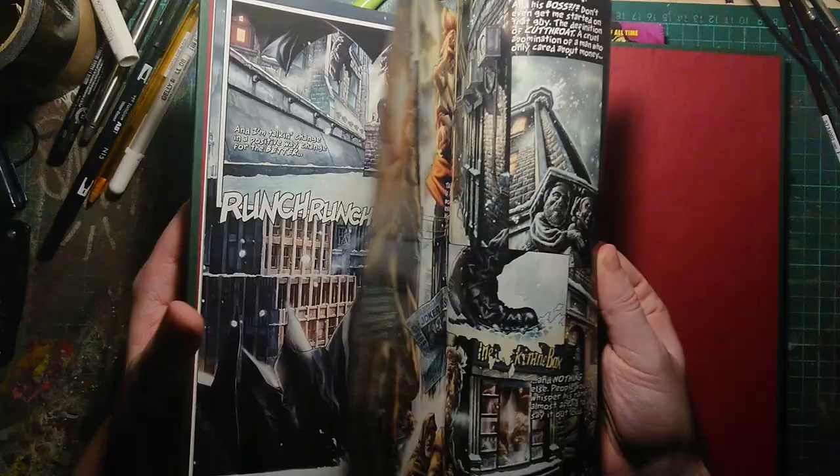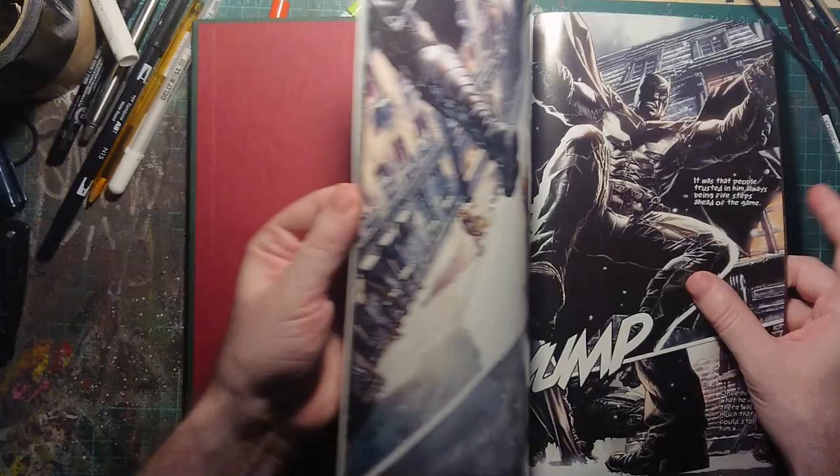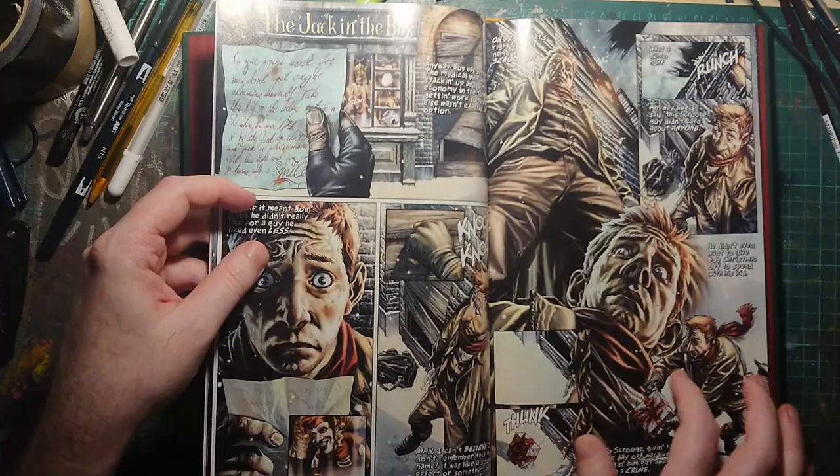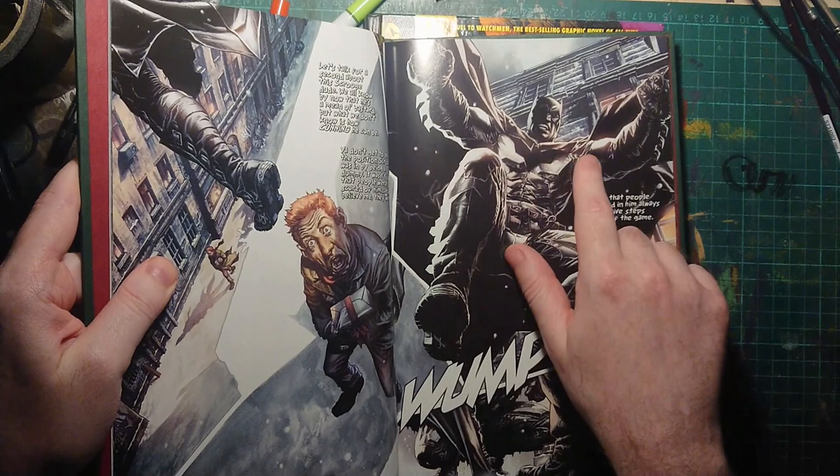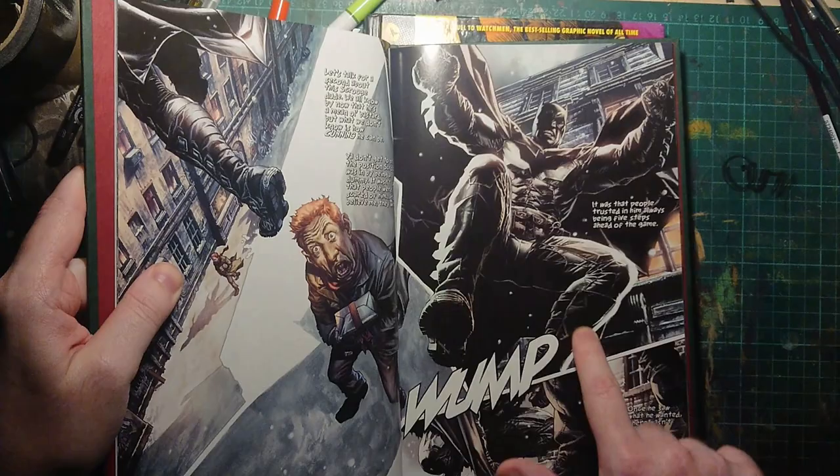The artwork's good throughout. Again, the clothing and the detail in the facial expressions. Very grounded in reality, again, visually. All the detail in Batman's costume. It'd be so easy to just draw big, muscly Batman, but the creases, the stitchings, everything, the lighting and everything. It's just so fucking good.